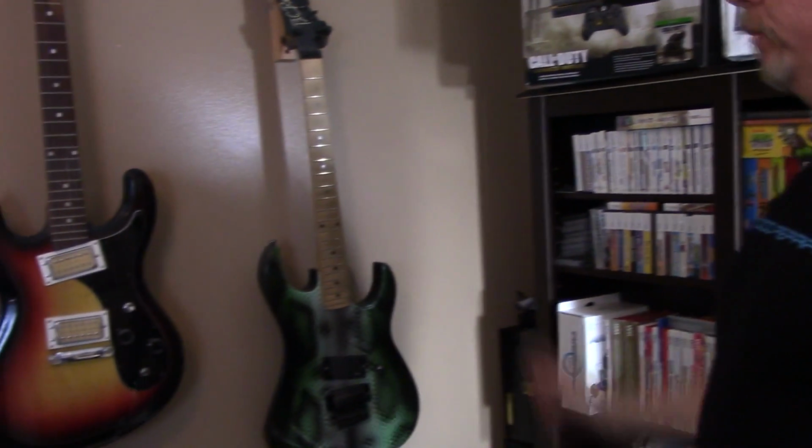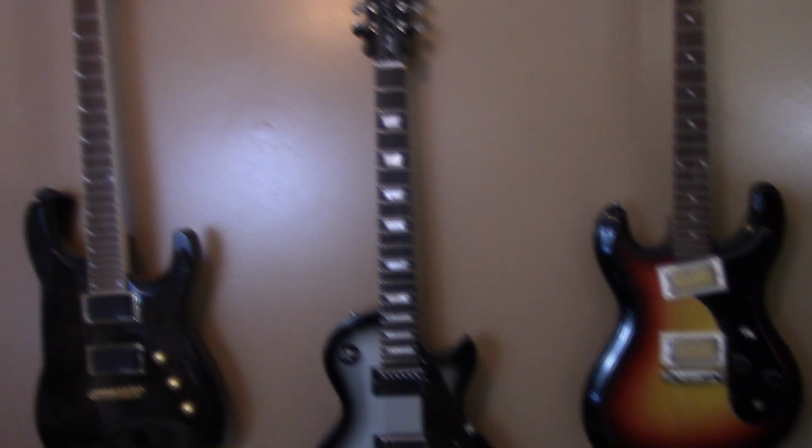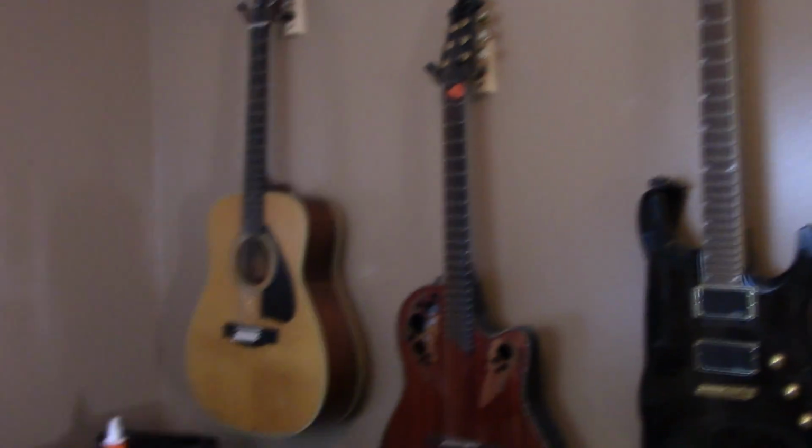And this is the guitar and game room. These are my guitars and amp. Not a whole lot of time to play since we had the store, but now I don't have the store, I can get back into playing a little bit. And that's my game room. I hope you enjoyed the tour.